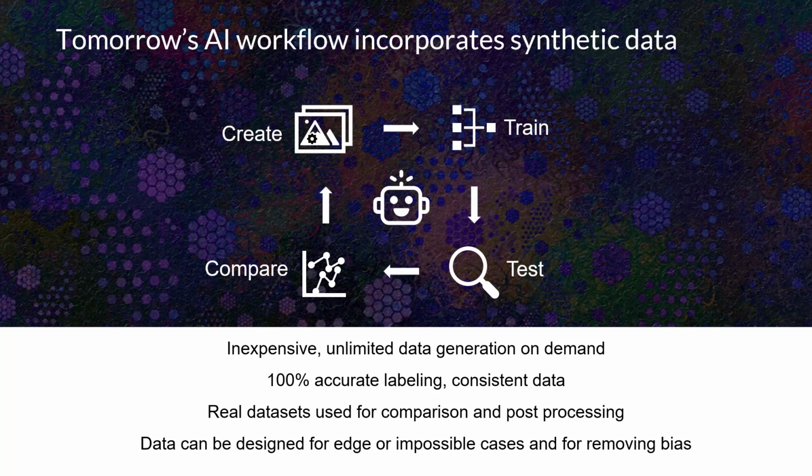In our case, we are using 3D model simulations with physics-based rendered output, and we know what is in the simulated 3D scenario. Therefore, the labeling of the content in that scenario is 100% accurate. Real data sets can still be used in synthetic data workflows, both for comparison and post-processing of synthetic data. And synthetic data sets can be designed for edge or impossible cases and to remove bias from a training data set. So how does it work?